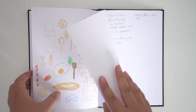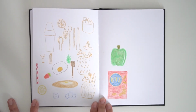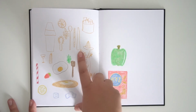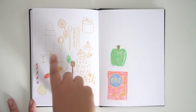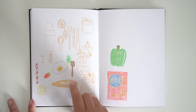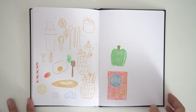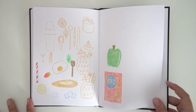And yeah, this is just the dregs at the end. Recently I put up a picture of an illustration that I did of bar equipment and accoutrements, and this was the beginnings of that. You've got the shaker and spoons and a muddler and things like that. And then I thought it might be cool to do a snack illustration. I don't know, still might do that.